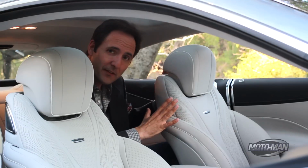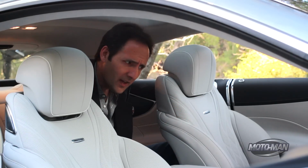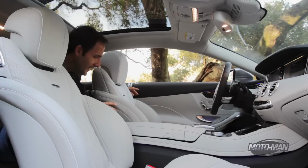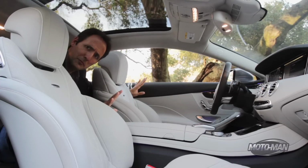Then the seats, they're specific to this car. Even the back seats are something to behold. Heated and cooled and massaged. You get heat in the back on this one. And if that weren't enough, the armrests are heated. Can I just say wunderbar?